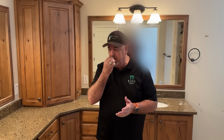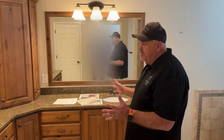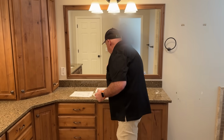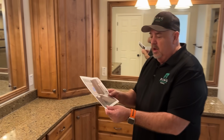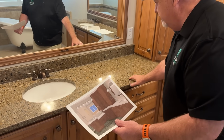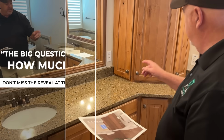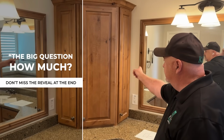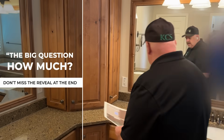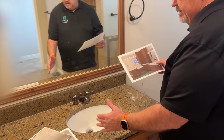So let me show you kind of what we're doing. This vanity is going to get replaced. It's going to be similar to what it is right now. Let me show you pictures here real quick. We're going to lower this portion of the vanity for a makeup area. And then we're adding a couple of cabinets to either side of this thing right here, and then we'll have a drawer in here. And over here, this gets kind of shortened up a little bit.